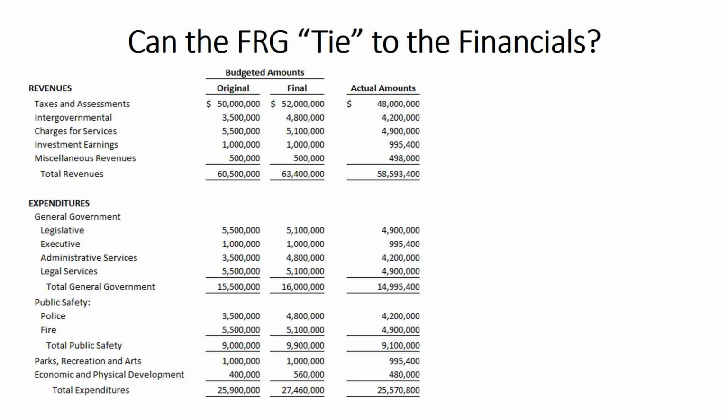So, question, can the FRG tie to your financials? Well, it can, but usually it's not going to tie directly. So in this example, we'll go through it in a second here. But what we mean when the form says must tie to your financial statements isn't that it ties number for number, but that the numbers on the FRG do tie to the underlying data that's inside of your financials.